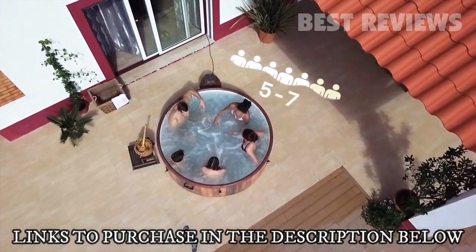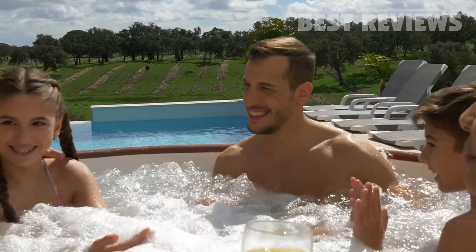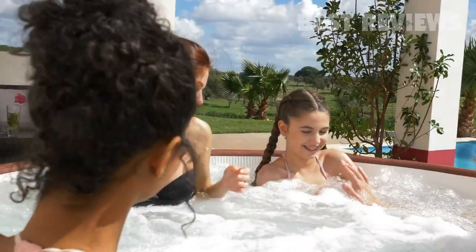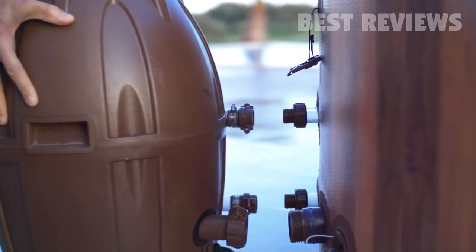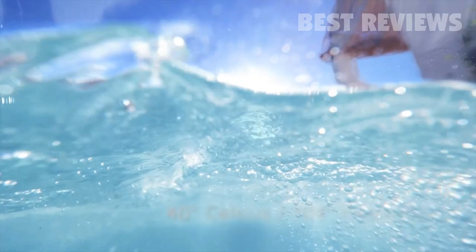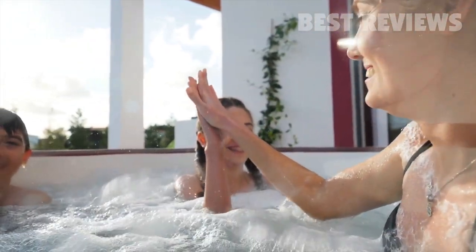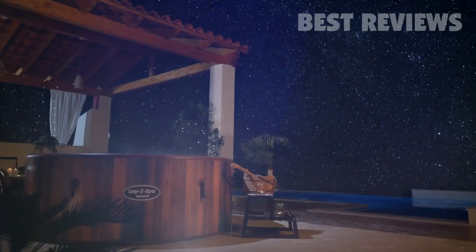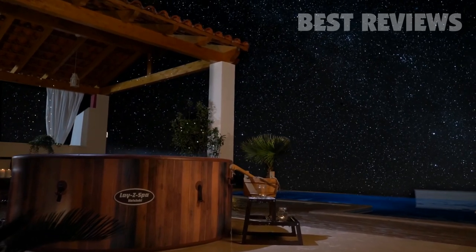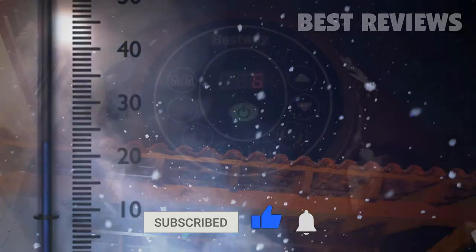Designed for 5 to 7 people, experience the same rejuvenating massage of a fixed hot tub for a fraction of the price. Easy to set up and ready for water in just minutes, the Helsinki heats up to a blissful 40 degrees. Keep your spa running all year round with the brand new Freeze Shield system. This technology automatically starts your pump when temperatures start to drop.